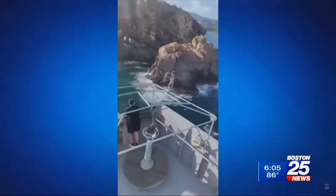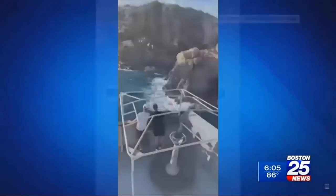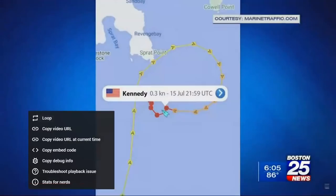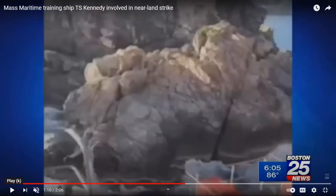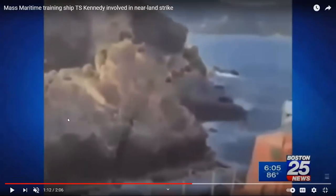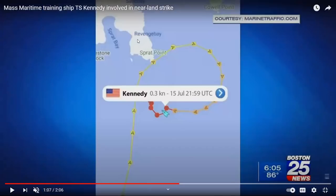perilously close to a rock outcropping near St. Thomas. This is the path of Kennedy right here. This is the path of her coming in here. We're going to come back to that in 1 second here. You can see how close they came to those rocks. This is her coming perilously close to Spratt Point. This is the entrance into St. Thomas of the U.S. Virgin Islands.